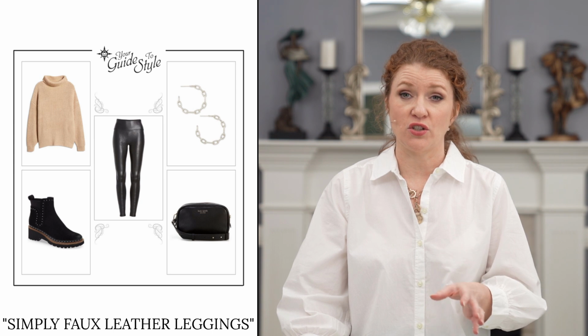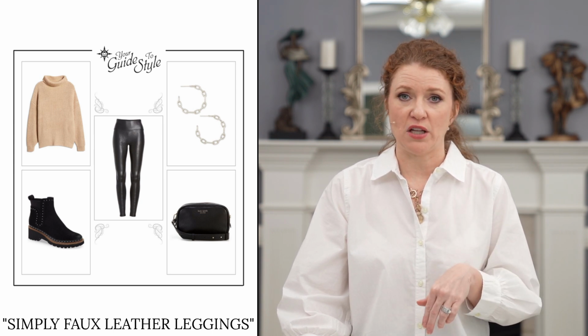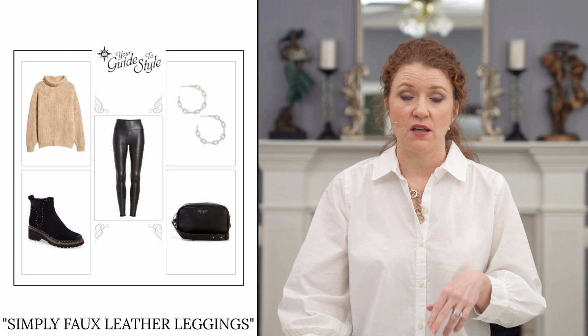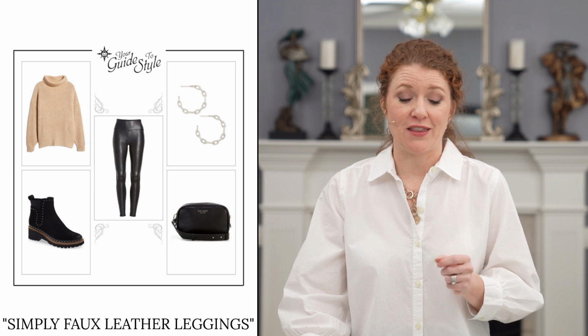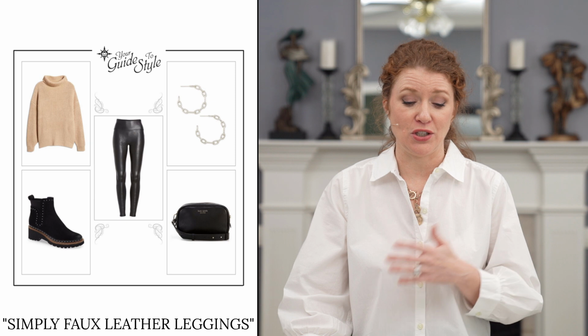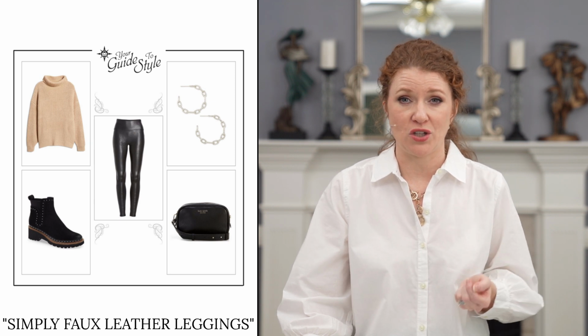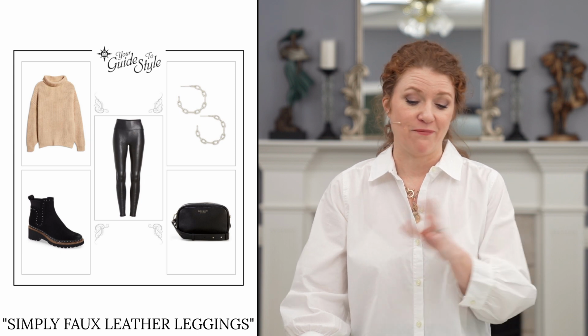You know, they're chunkier than your average booty, and they're just a slip-on. They have cute embellishments on them that are just studs, and I just think this is kind of an edgy look that is also really classic, that you can do year after year. And if you wanted to change out the chunky booties and just do a regular booty, you could. And I just love this.